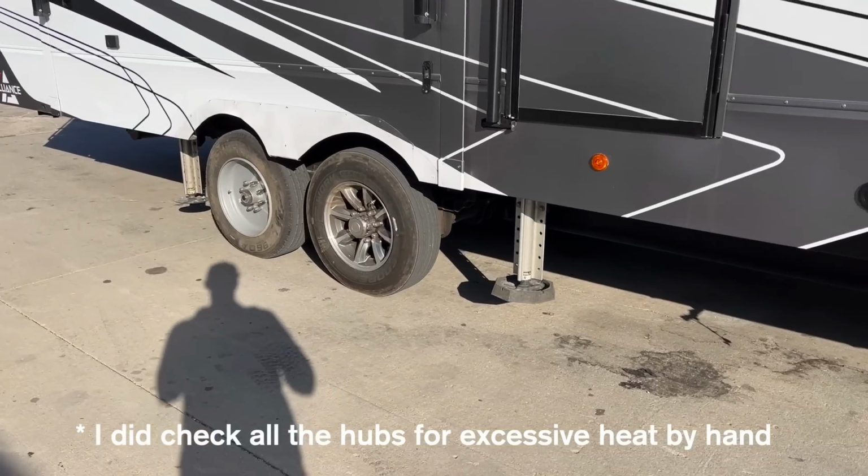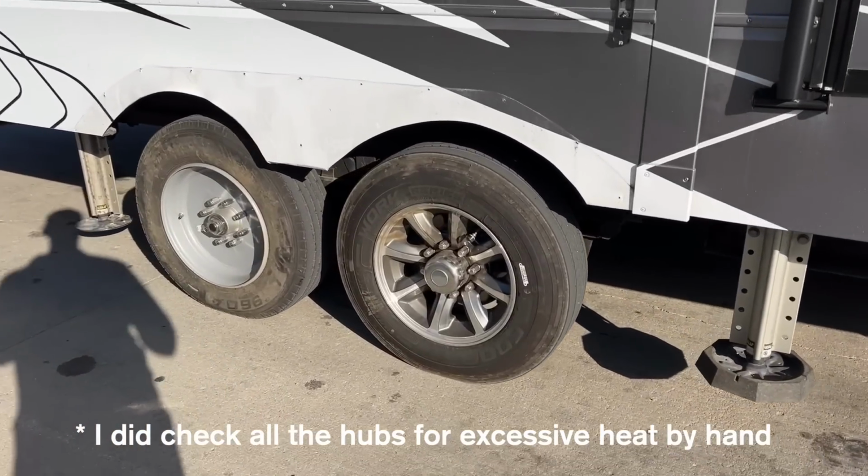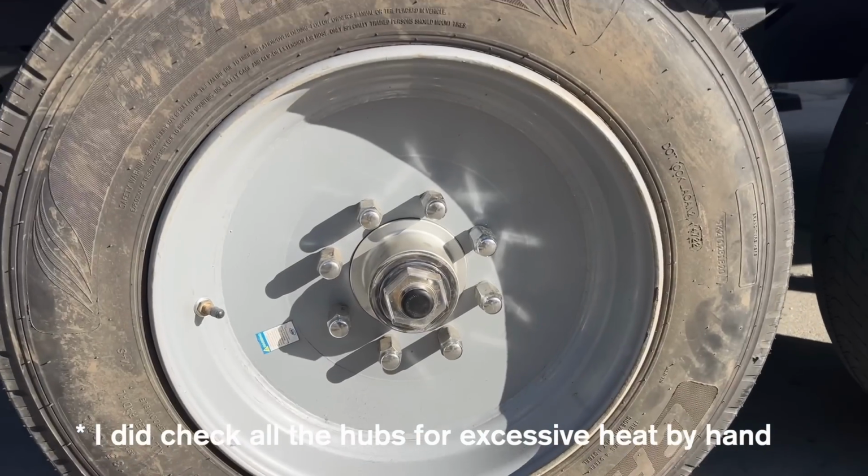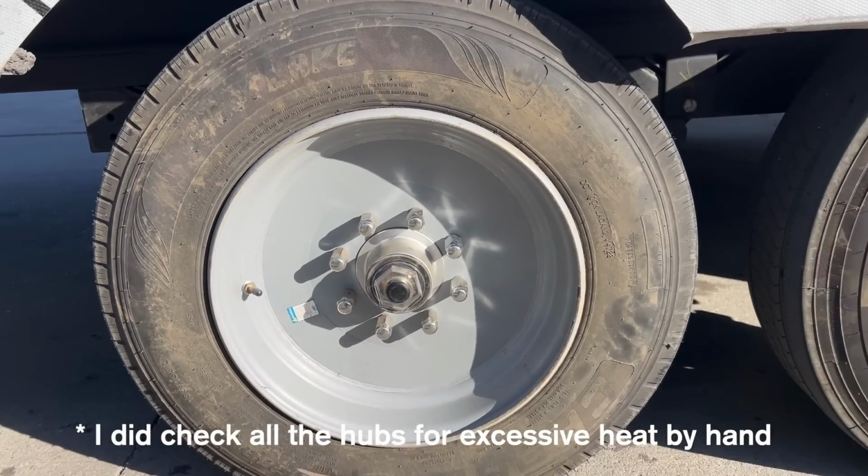But the tire looks okay. I can put my hand up to the rim. I can feel some heat onto the hub area. Nothing too hot to the touch. Nothing scalding. No, I'm gonna dig out my temp gun when we actually park.